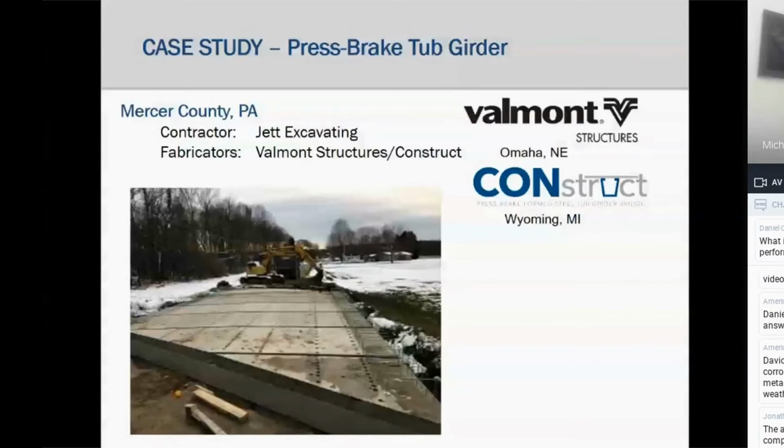But this, Katie, for this case study, this bridge in Mercer County, Pennsylvania, was designed by Construct out of Wyoming, Michigan, and fabricated by Valmont Structures out of Omaha, Nebraska. The bridge was built by Jet Excavating. It was determined that there was a total weight limit for the existing abutments and that the lightweight press brake tub girder bridge met the load limits for the existing abutments, so no new abutments were required.